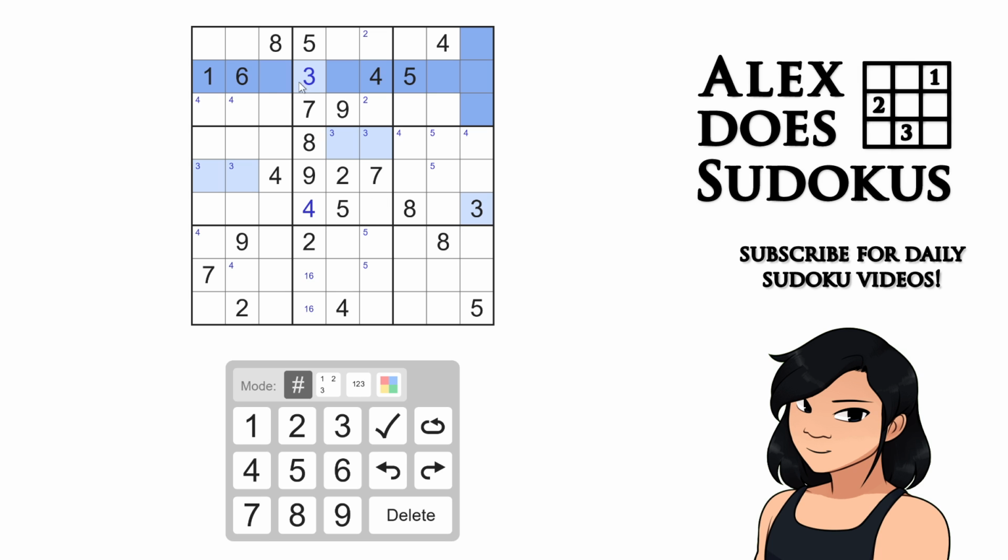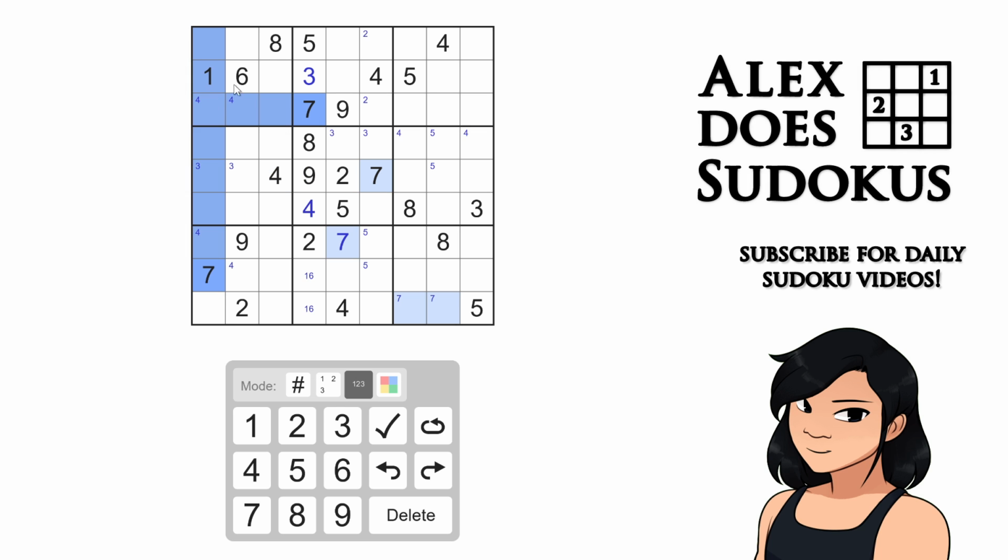So let's move on. Let's stay on the 6s for a sec. Can we do any more pencil markings? No, we can't. But the 7s, we can lock a 7 down here. And these 2 7s lock a pair of 7s down here. These 2 7s lock a pair of 7s up there. And I think that's all the pencil markings. 8s, they go in there, go in there, in here. I think that's it.